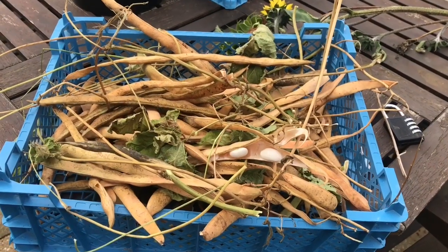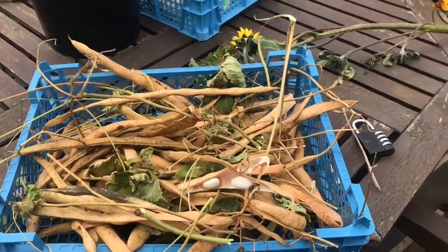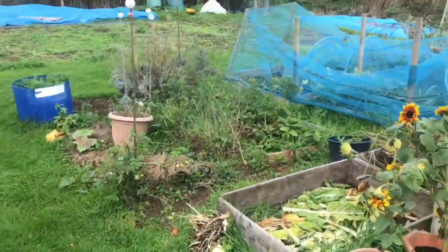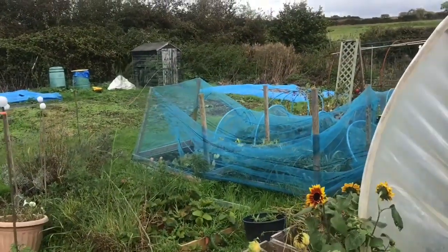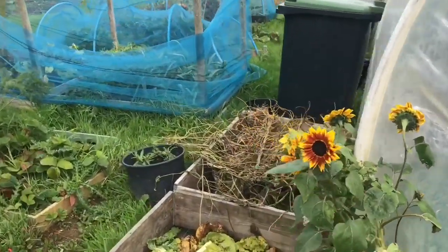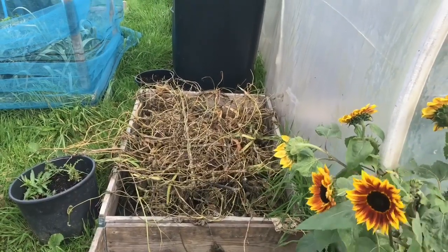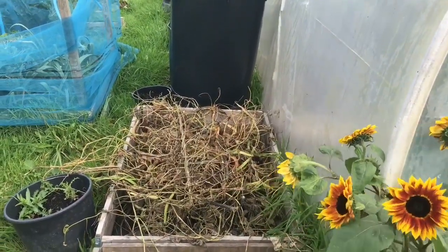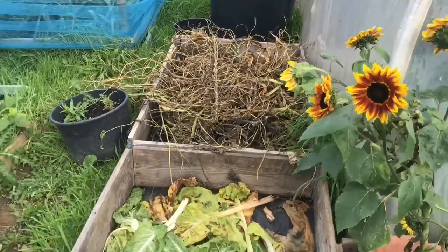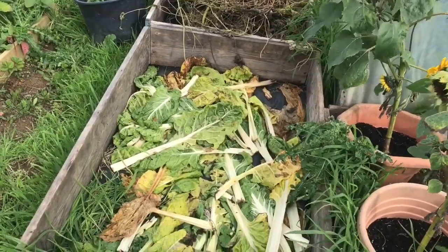So here's a few of the beans that came from the veg and no dig bed, which was over here, and they've been taken down, and the remains I'll put into this bed, which I'm trying to fill as a no dig bed, along with this one, which has the remaining of the chard.